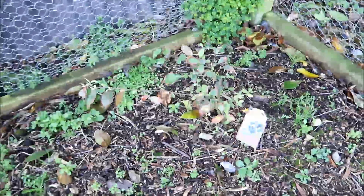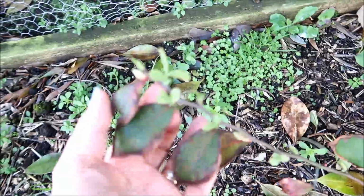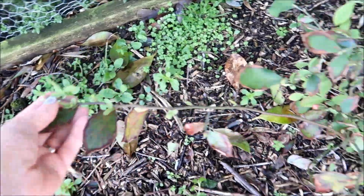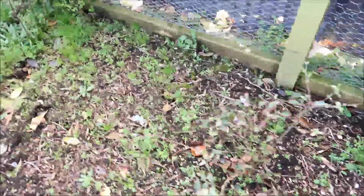So yeah, I say these blueberry bushes don't seem to grow, but I'm seeing some new growth out there. I don't know if I'm supposed to be pruning these, but they don't seem overly happy. I might give them some hectic fertilizer this spring.